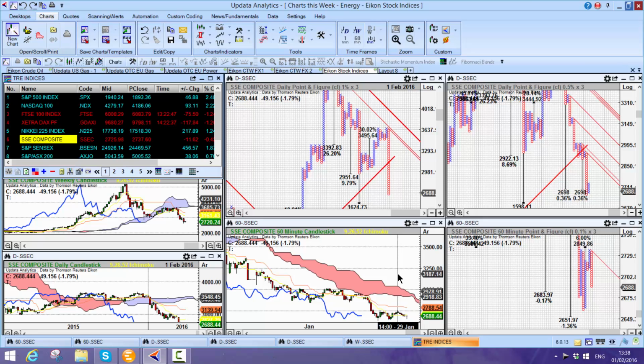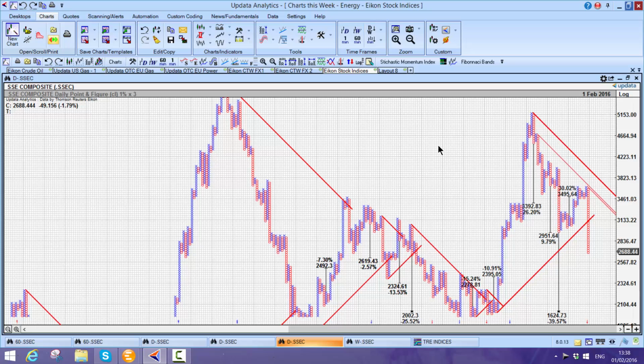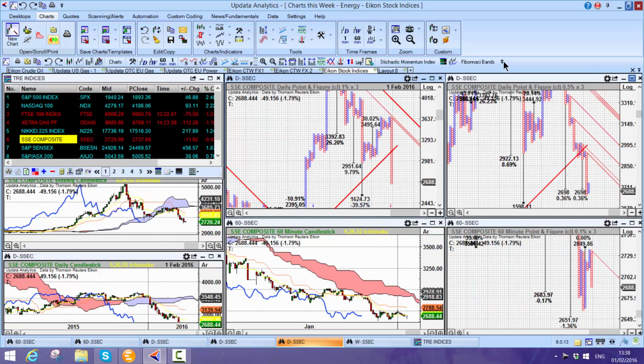The 60-minute chart is bearish. We do have this downside target here. This is quite scary, this downside target. 40% downside on the Chinese market activated. So it really does suggest something scary could happen in China. So this is unnerving a lot of technicians when they see this downside pressure.